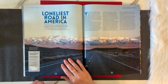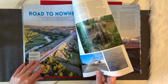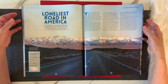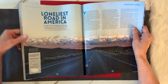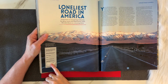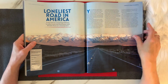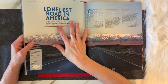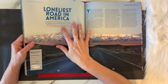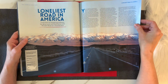Okay, now we have the loneliest road in America. So what did they say before about this one? This was one of the loneliest, and this is the loneliest. Nevada's Route 50. Starting in Carson City and finishing at Great Basin National Park, Nevada. It says it may have an uninspiring nickname, but ghost towns and bleak beauty make Nevada's Route 50 a stunning drive. So, let's see what else they show us.